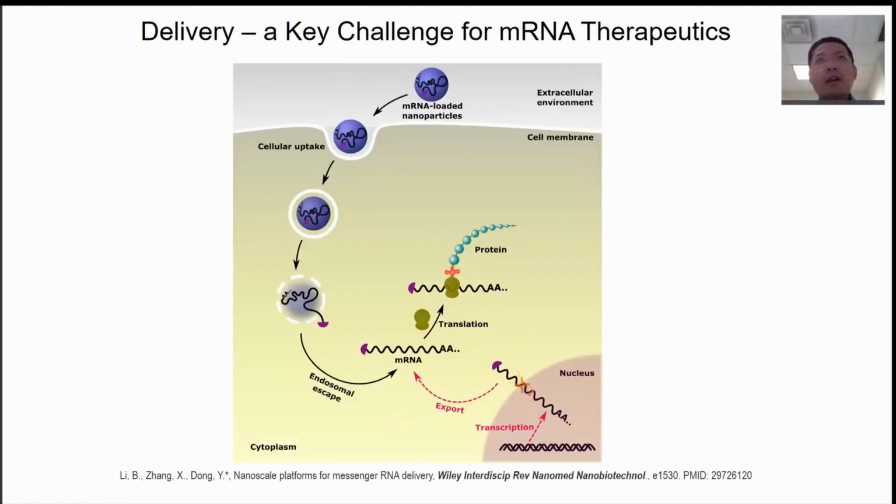Although mRNA has become a very promising class of drug, delivery is still a key challenge for the broad application of this type of new agents in humans. So there are many biological barriers that need to be overcome. For this group of audience, I don't think I need to give a lot of background about this. To overcome all these biological barriers, we really need to develop a new type of biomaterials.